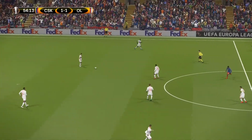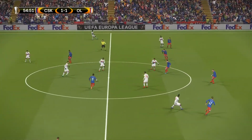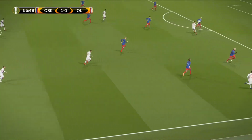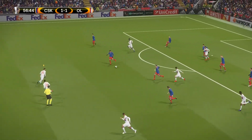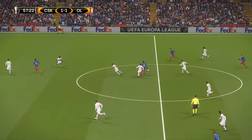CSKA Moscow grabbed the equaliser and we're all square. Well, I think this is a case of anything you can do, we can do too. I mean, they're matching each other like for like here. Long and high towards the flank. And it's Tete. Did really well to intervene and dispel the growing danger.